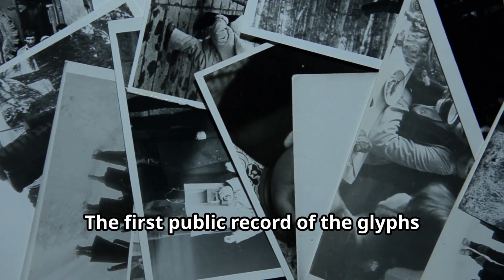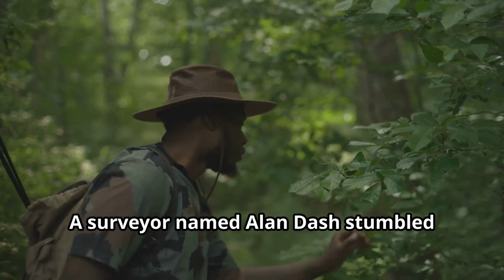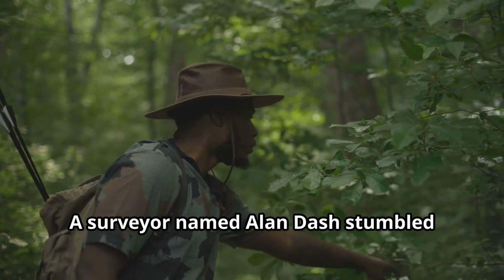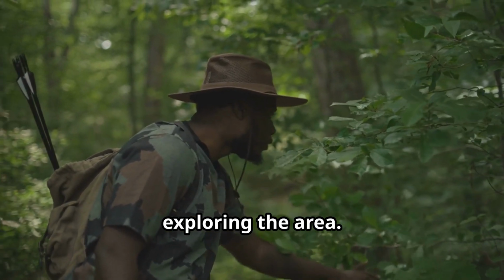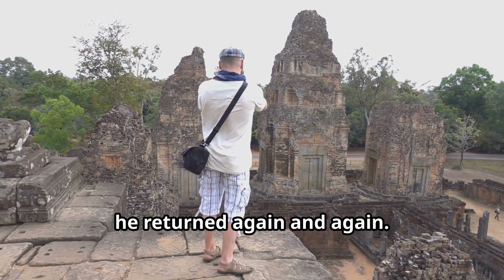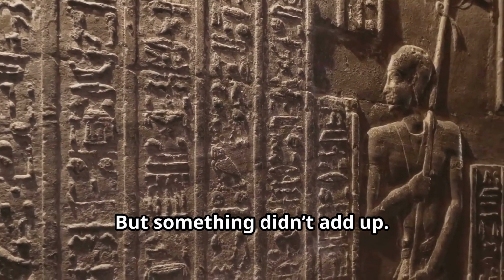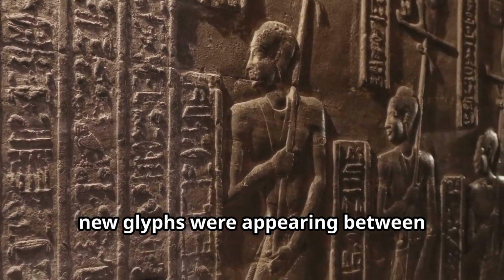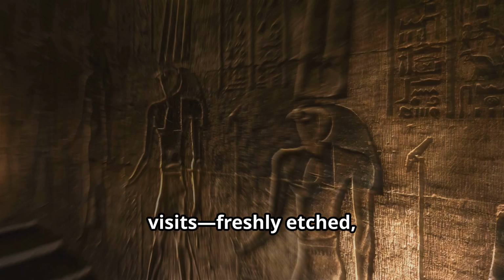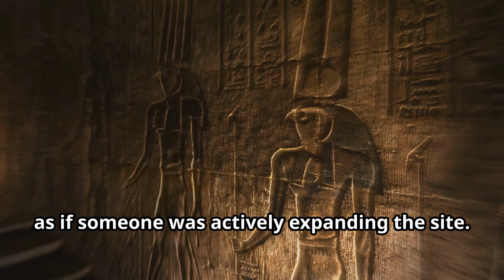The first public record of the glyphs appeared in the 1970s. A surveyor named Alan Dash stumbled across them in 1975 while exploring the area. Intrigued by the carvings, he returned again and again. But something didn't add up. According to Dash, new glyphs were appearing between visits, freshly etched, as if someone was actively expanding the site.